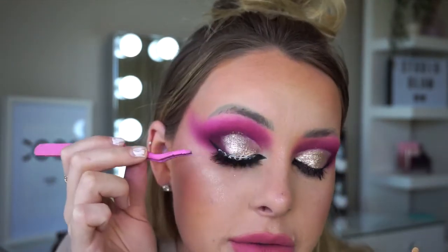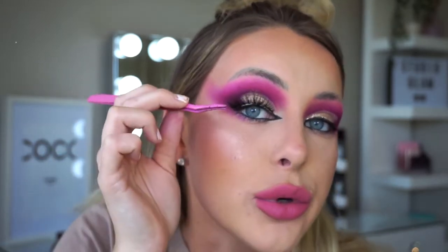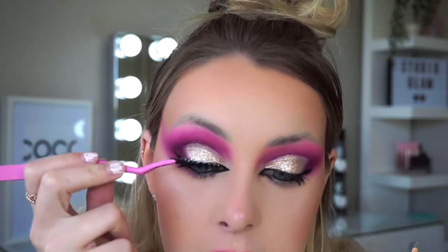Alright, so I'm going to put the lash on. I think it should be dry by now. I'm just going to pop it on my lash. Because I have downturned eyes, I like to put the edge of the lash up a little bit more so it makes it look a bit more lifted, and then I go back in later with a liner so that you can't see it's not attached to my lash line. So I'm just going to let those dry, and while I'm doing that I want to do my under eyes.